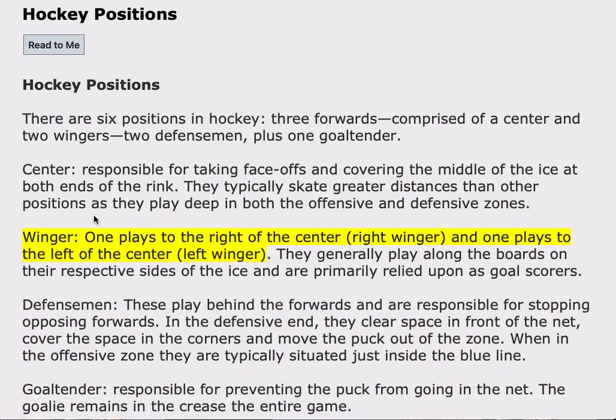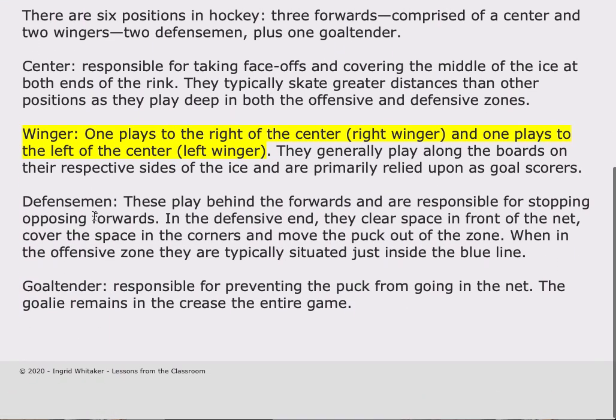Winger. One plays to the right of the center, right winger, and one plays to the left of the center, left winger. They generally play along the boards on their respective sides of the ice and are primarily relied upon as goal scorers. Defensemen. These play behind the forwards and are responsible for stopping opposing forwards.